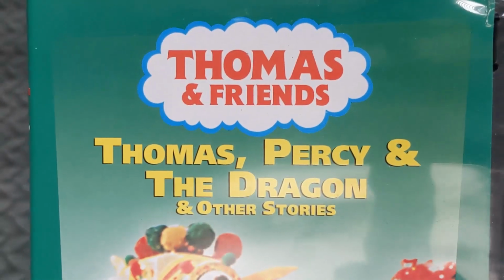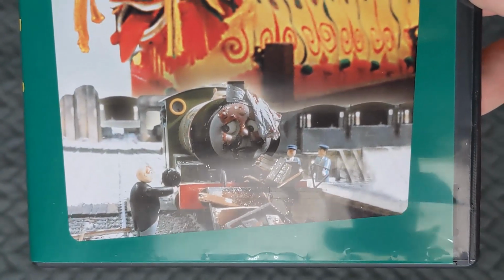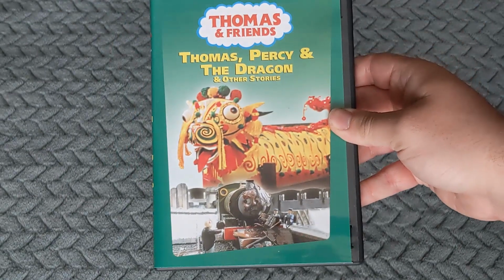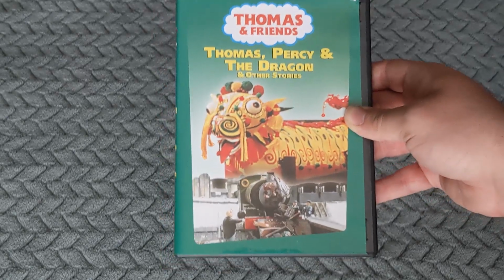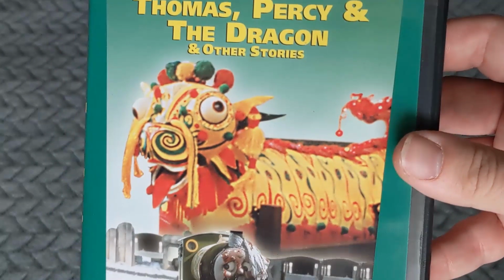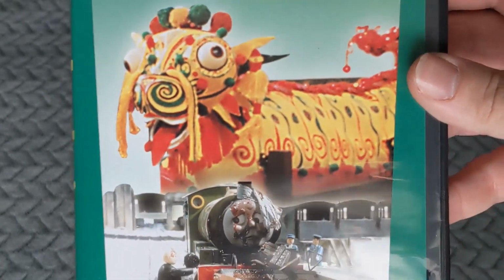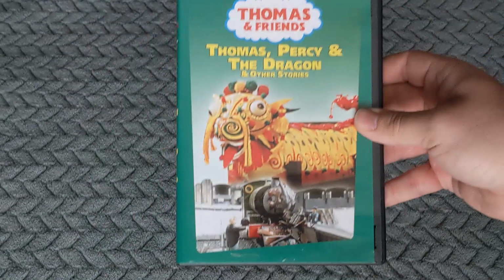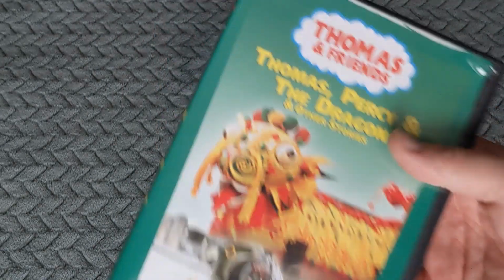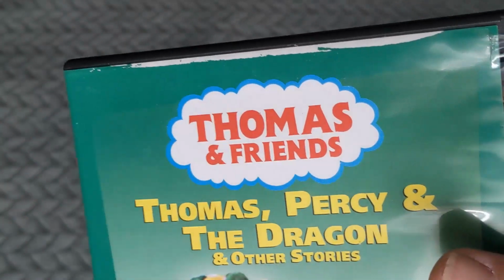Thomas & Friends logo up at the top, Thomas Percy and the Dragon and Other Stories. You've got the Chinese dragon there on the front, and Percy from A Scarf for Percy down there at the bottom. This poster always intrigued me as a young child because it didn't have a specific character on it. It had the Chinese dragon, and the Chinese dragon was not a character in my eyes, at least. It was just an object, and I was pretty shocked to see that they actually included it in the full-on poster for this release.